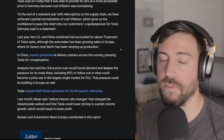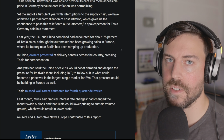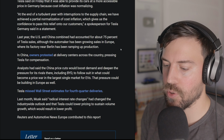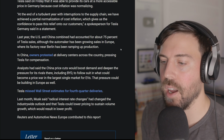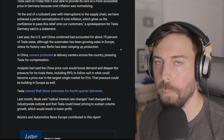Because there's competition finally in the market. Your only option anymore isn't Tesla. You can get tons of different EVs from tons of different automakers. And that sort of availability, of course, increases when you leave the United States because you can get your hands on the Chinese EVs like NIO or BYD.